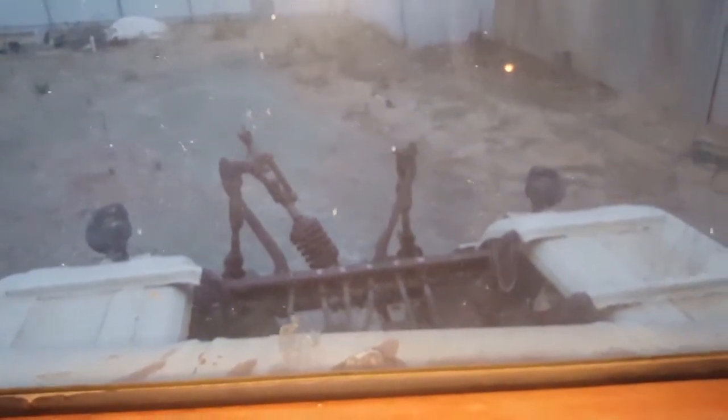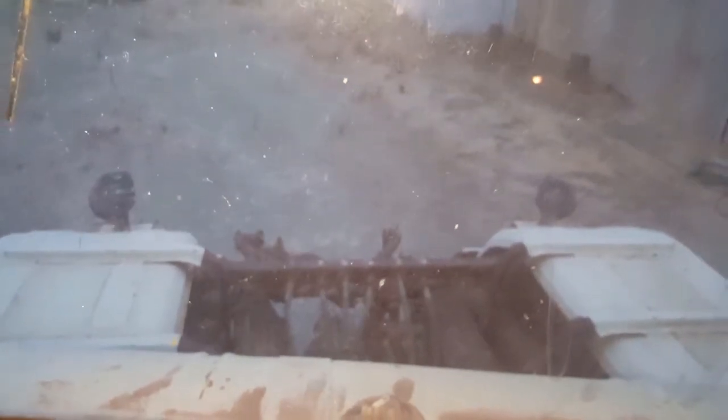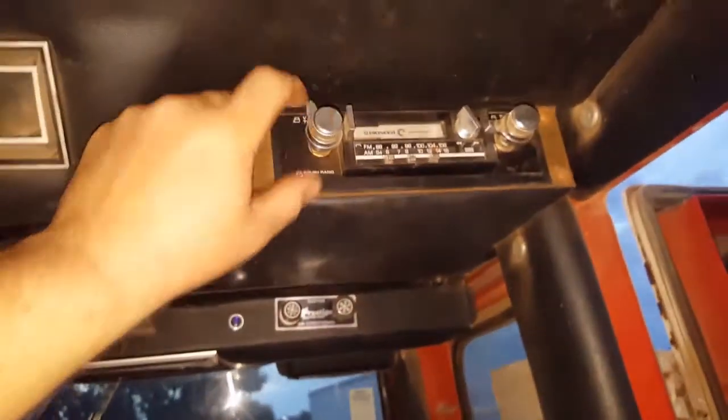Oh, you can't see through the window. It's got a main set of 3-point linkage on it. I reckon you could go through the limestone with a significant post-hole borer rather easily. Yeah. Sticky seat. Wireless.